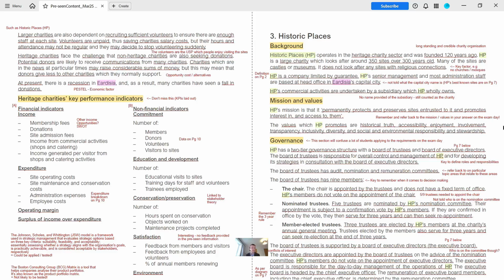So the heritage charities, they mention it here, face the challenge of seeking donations, and the potential donors are likely to receive communication from many charities, and charities which are in the news, particularly in times that may raise considerable sums of money. So if they have a good news article on there, they're going to get more bang for the buck and more donations that come in. But this may mean that donors give less to other charities. So there's an opportunity cost alternative there.